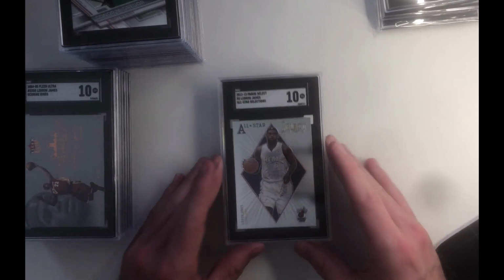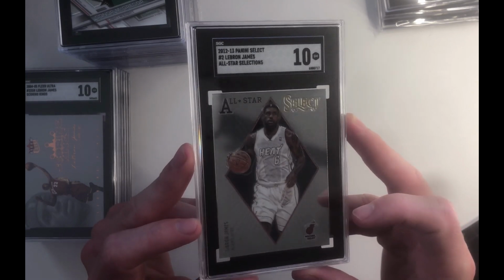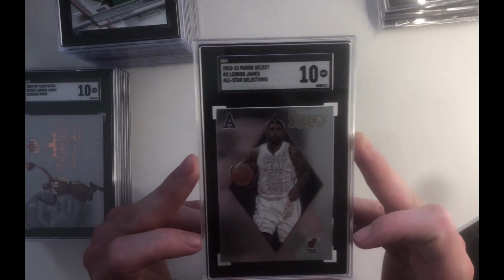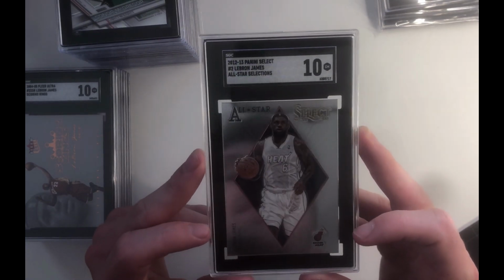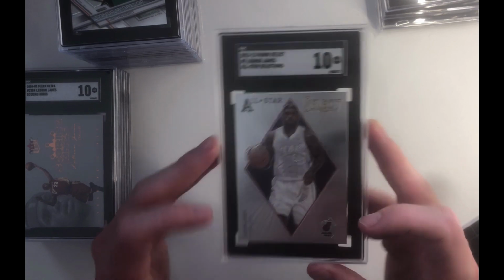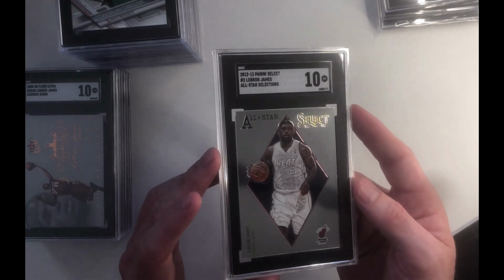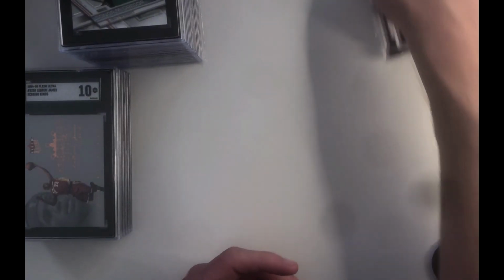Next up, here's some wild cards. So we're talking about 2012 Panini Select. I got a LeBron James card that came back Gem Mint. That's pretty good, right? Out of 2012 Select. Now, granted, this is the insert. It came back Gem Mint, All-Star Selections. No idea what to value this as. There's not even PSA 10s out there. This is a card I would love to send to PSA, but again, not whenever they're closed down for business.